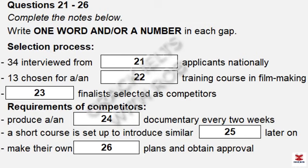You will hear a student, Penny, talking to 2 friends, Ray and Louise, about a television competition Ray has entered called Travel Documentary. Before you hear the conversation, you have some time to look at questions 21 to 26. Now, listen carefully and answer questions 21 to 26.